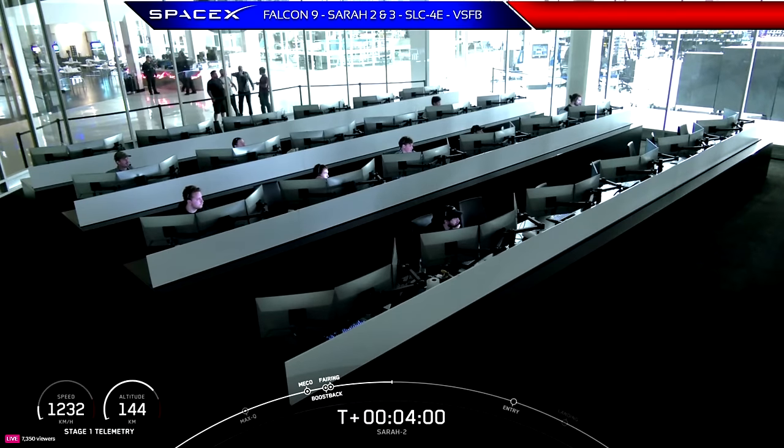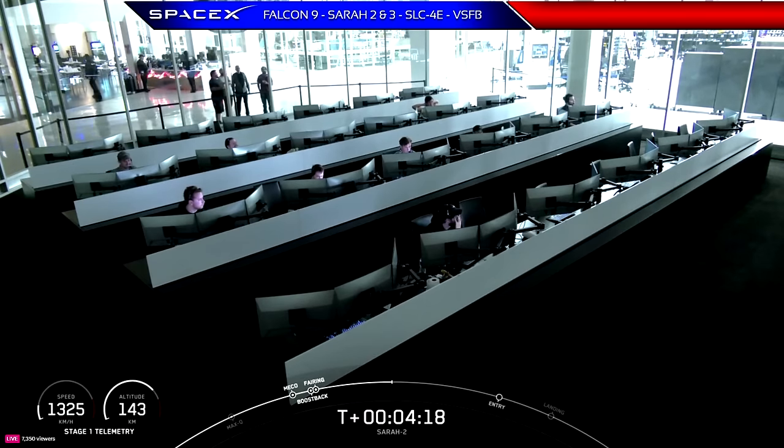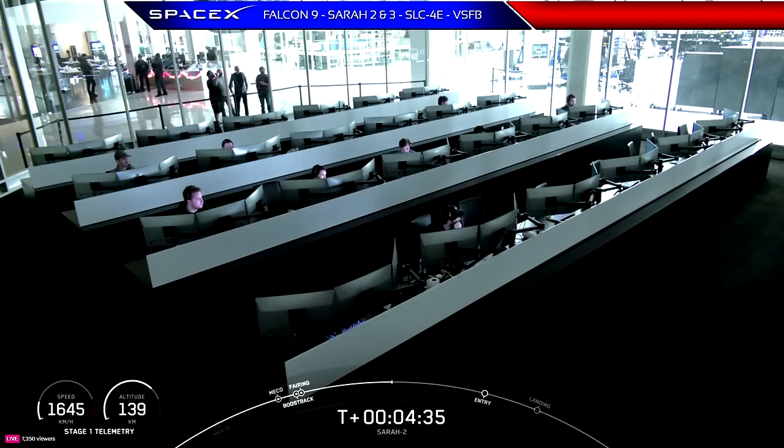The second burn coming up will be the entry burn, and that's where we'll ignite three of the Merlin 1D engines to help slow the stage down as it reenters the upper parts of the Earth's atmosphere. That entry burn is coming up in just a couple of minutes. And then the third and final burn for the booster today will be the landing burn, and that will be a single engine burn, and that helps slow down the vehicle just as it touches down for landing.